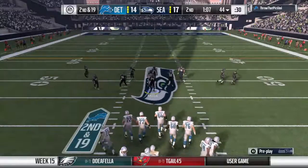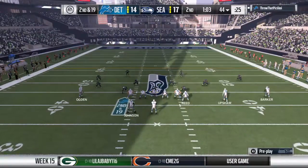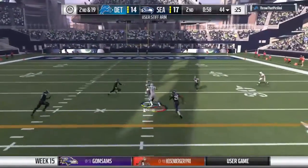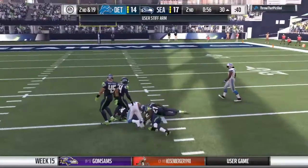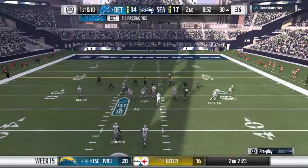Back to the Philly. Here we go. Go, Detroit. Let's go. Now a shotgun snap as they'll look to throw. Going down the middle, and it's complete. And he eventually goes down, but not before reaching the 30-yard line.